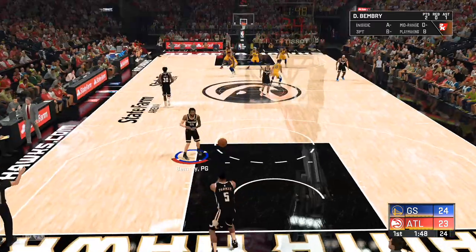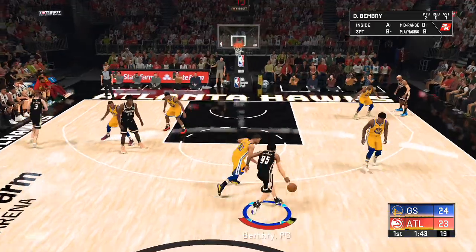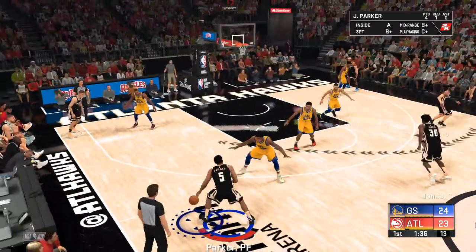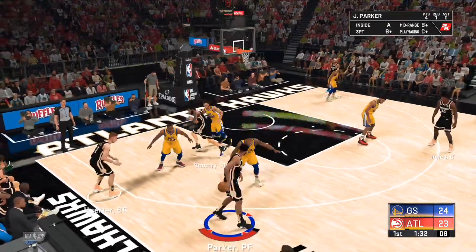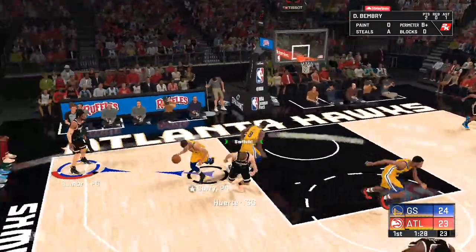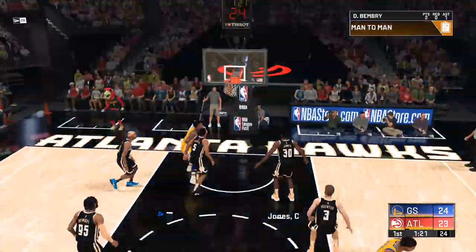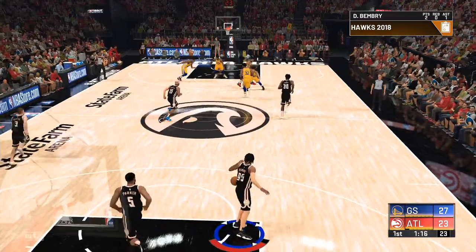He stands 6'6". He's a combo guard. Burks is capable of handling and creating for others. Here's Bembry. Pass to Jones. Parker outside. Out to the wing. Just 5 to shoot. It's stolen by Curry. For 3. It's good from long range. And now a 4-point Warrior lead.